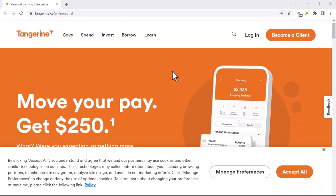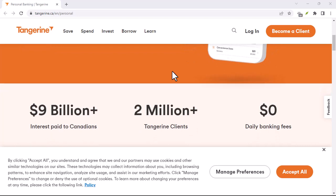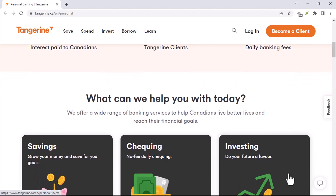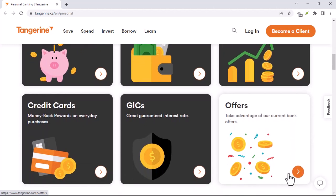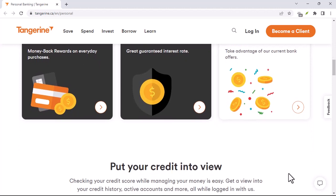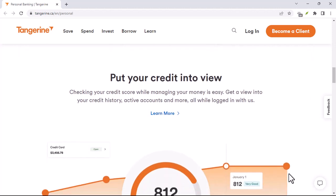Don't banks all have branches? Cracking the code of Tangerine Bank's network. Ever wondered how you can manage your entire bank account from your phone without ever stepping foot in a physical building? That's the magic of direct banks like Tangerine. But unlike traditional banks with sprawling networks of branches, how exactly does Tangerine make everything work behind the scenes? The answer might surprise you.